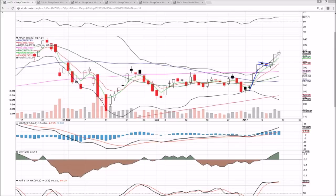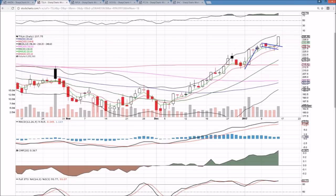And look what Amazon saw. A bull candlestick close at the high, big volume breakout. There's your very clear confirmation of that bull flag pattern and then further follow through. So Amazon had a clear breakout on Thursday. Look at Tesla. Here's that bull breakout.